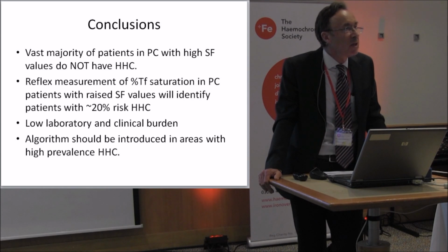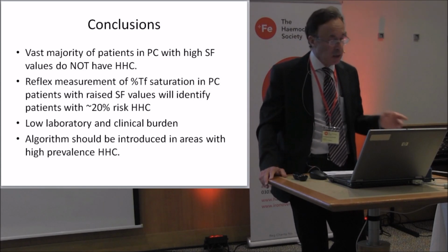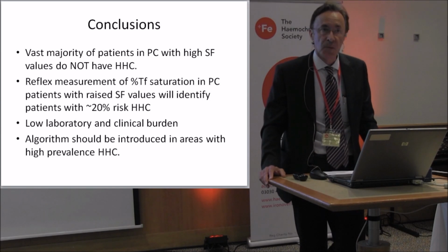The laboratory and the clinical burden of increased cases would be low. The cost would be low. And what we're doing now is trying our best to get this algorithm introduced and into action in areas where there's high prevalence of hemochromatosis.